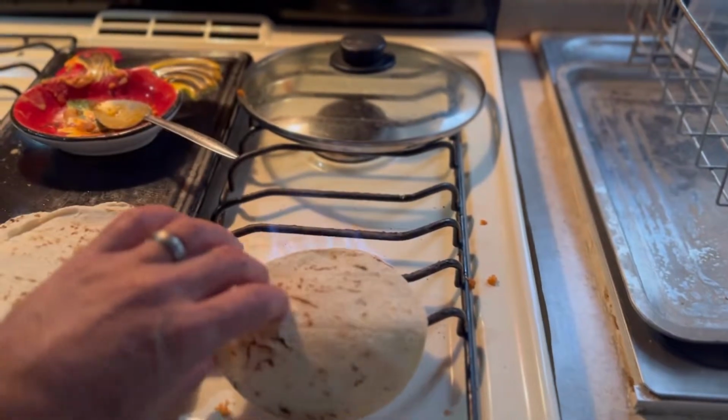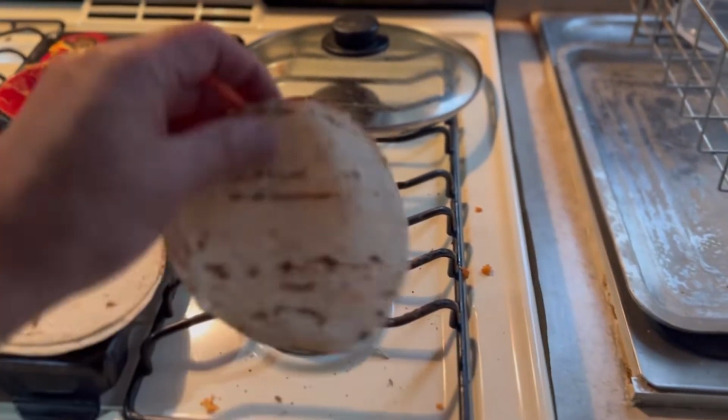I don't think I'll be able to show you what's in there, but I can tell you at least how I feel after. So first, let's get some breakfast going.